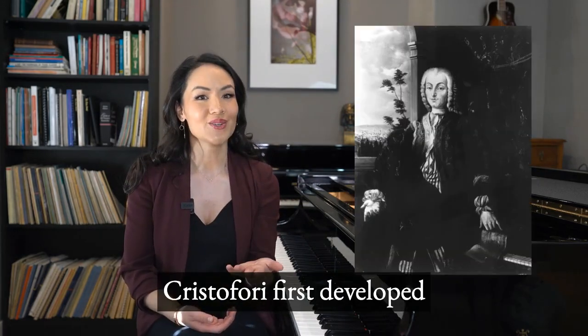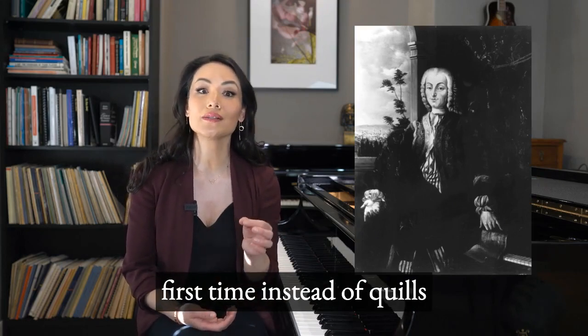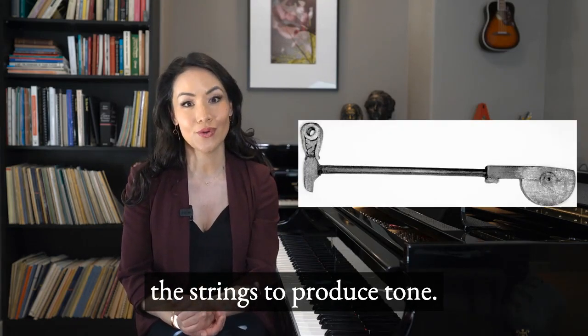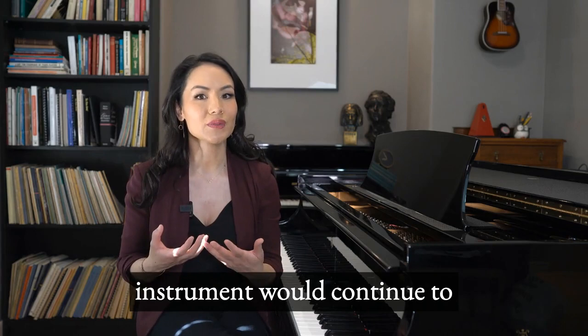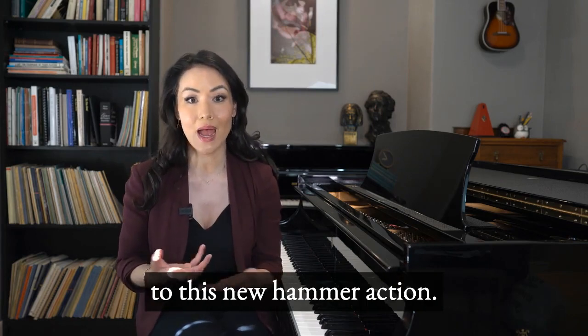When Bartolomeo Cristofori first developed the pianoforte, for the first time, instead of quills or metal blades, now there were leather-covered hammers striking the strings to produce tone. So not only did this produce a bigger and more resonant sound to begin with, but the construction of the instrument would continue to evolve to be able to stand up to this new hammer action.